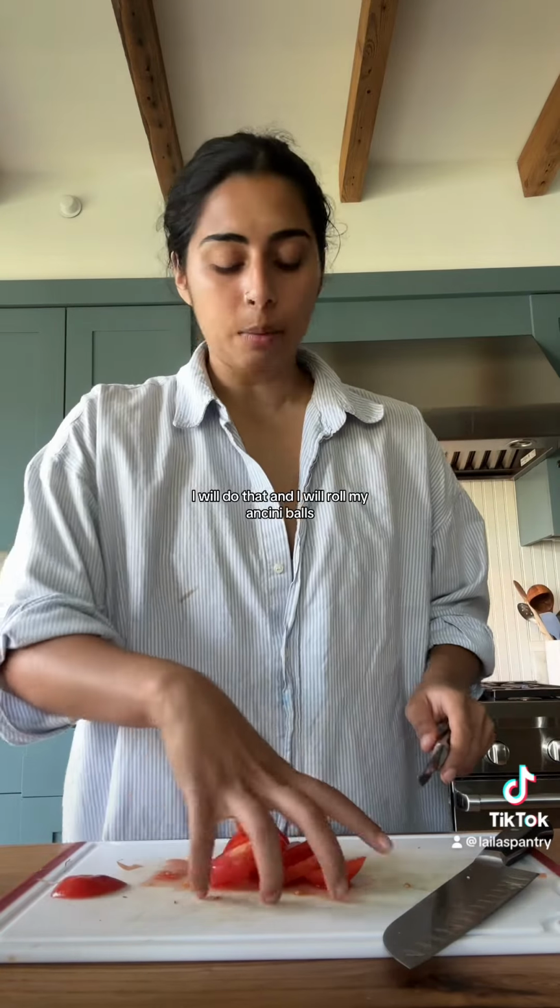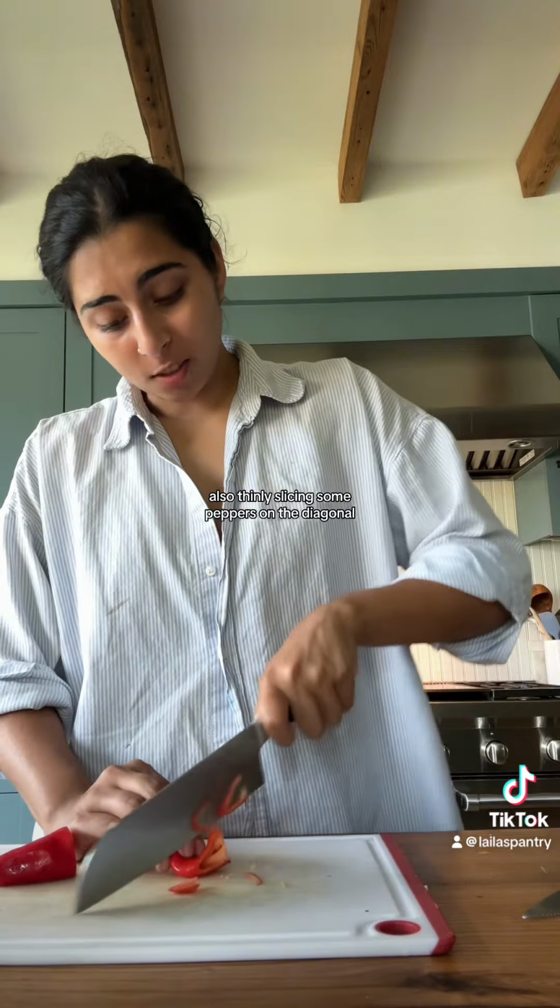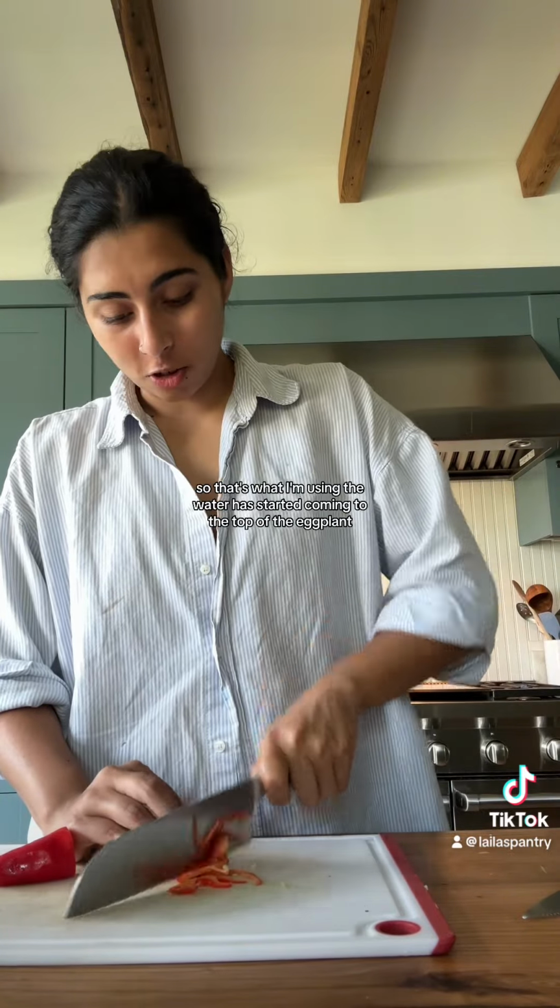So I'm going to just prep everything for the borani banjan right now, and then once the eggplants are ready to fry, I will do that, and I will roll my arancini balls, and then I'll make my pasta at some point. Also thinly slicing some peppers on the diagonal. We only had 2 left in the fridge, so that's what I'm using.